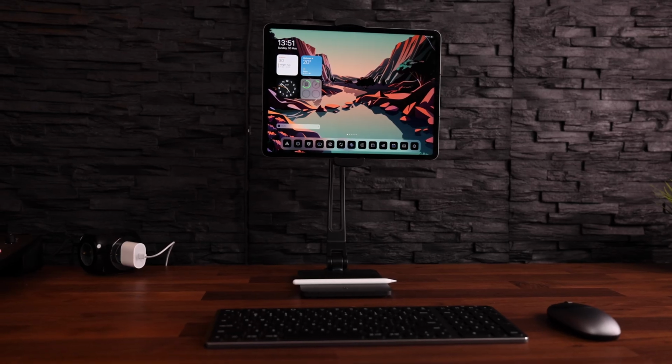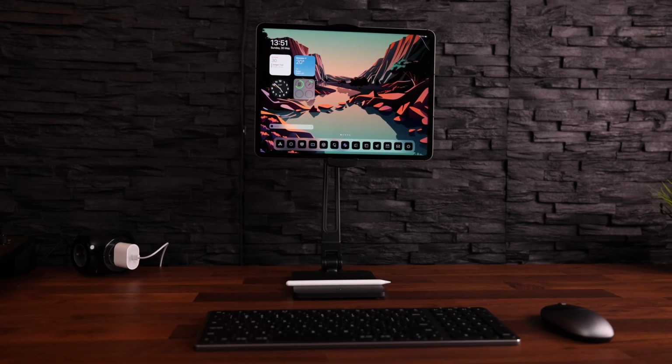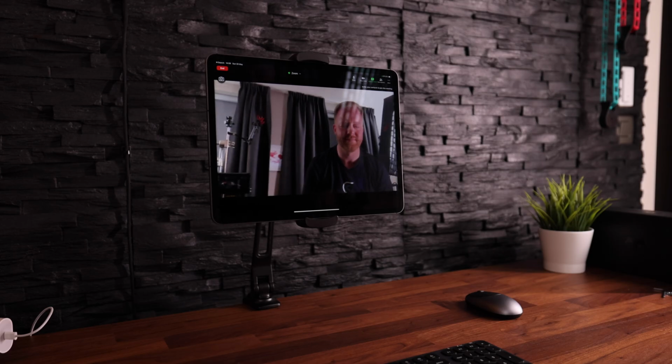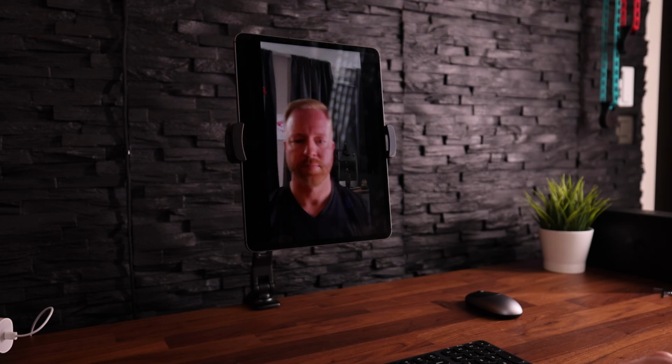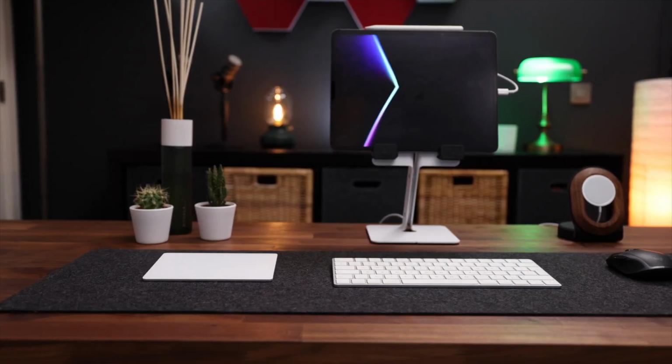This stand is perfect to use desktop style with a mouse and keyboard, or for video conferencing since it is at eye level, and now with Apple's new Center Stage option, it will at least look semi-decent too. I could go on about this stand since there is much more to it, but for the purpose of this video, I'll just leave it here and move on to the next one, which is the desk stand by Heckler Design.